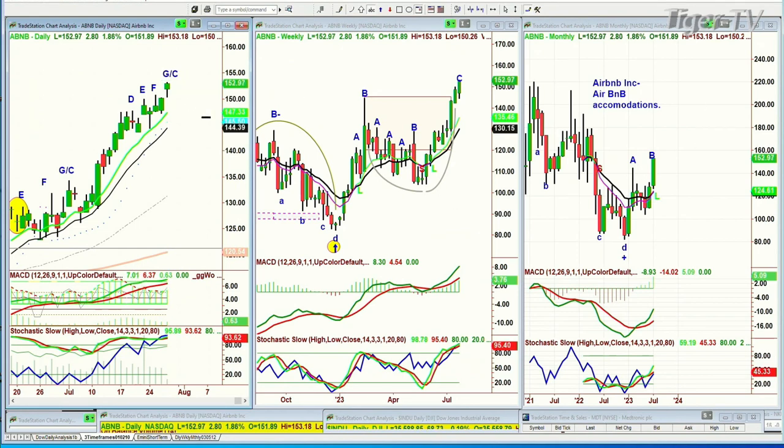And the question came in, what is my longer-term outlook? My longer-term outlook is that the 179 to 183 area is kind of a target in the intermediate term. When I say intermediate term, I'm really talking probably 4 weeks to 8 or 9 weeks. And within the context of Airbnb, ABNB trading at 153 right now, it's acting very well.